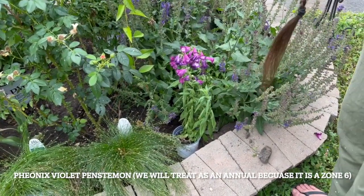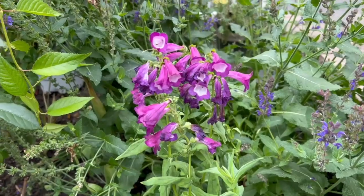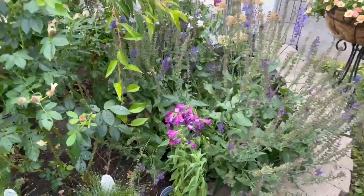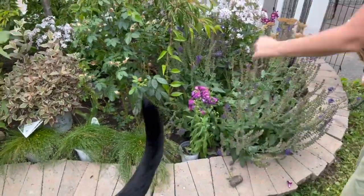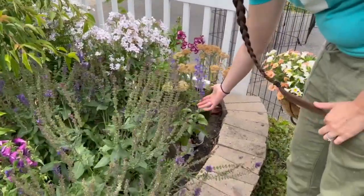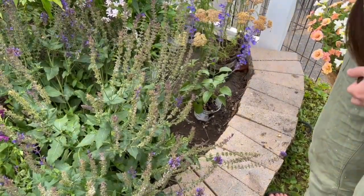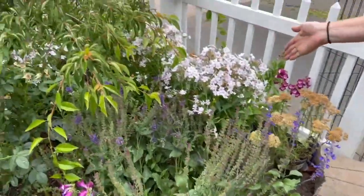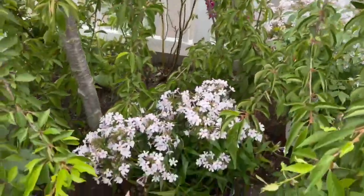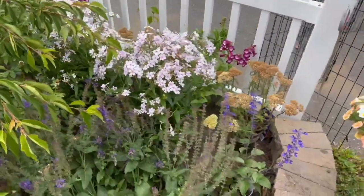Phoenix Violet Penstemon, and you can see the honeybees are already in the area checking out everything. So we actually added 3 of these, and we'll show you the other places. So we have the Penstemon. We added the Rockin' Plain Blue Salvia right here. There are more of these though. We did our drift of phlox, which is really pretty because you can see it peeking through the weeping cherry branches. We have our yarrow right in front.